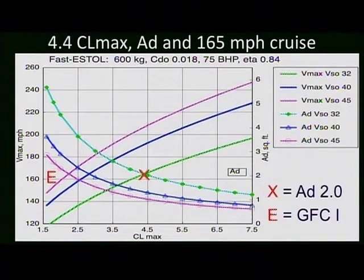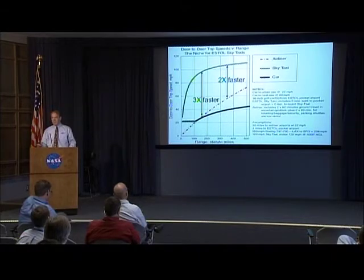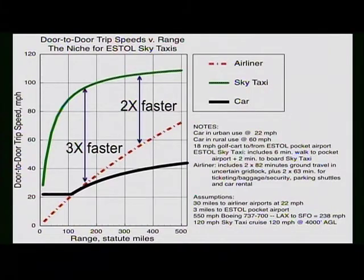And here's another slide that just shows that if you get your CL max up high, like here, 4.5, you're going to be able to get 165-mile-an-hour cruise speed and still have that 32-mile-an-hour stall speed for the pocket airpark. And this graph, a lot of detail here, but the nutshell is the Sky Taxi in the door-to-door trip speed is way faster than the red dotted airliner or the car, even out to 400 or 500-mile trip lengths. This is because you're landing so close to grandma's house and you don't have to get on that freeway. Plus, you don't have to go through TSA or a ticketing line or walk to the gate or do the boarding or the unboarding in the overhead bins.